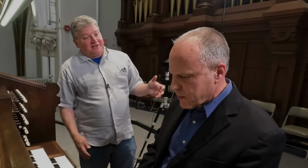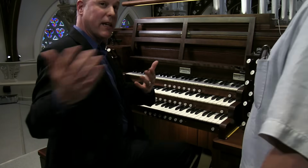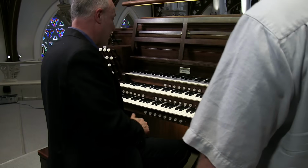Well, I have to tell you, I've heard recordings of this organ. I've seen pictures of it, but standing here in front of it, I just didn't have any idea of the scale of this instrument. It's a huge room. And what you see here, it goes back. You could house a whole family rather comfortably with all the pipes laid out. It's like a hotel back there.